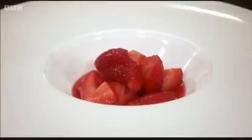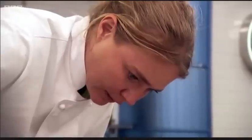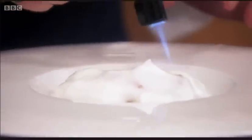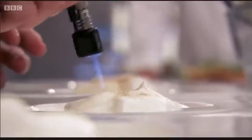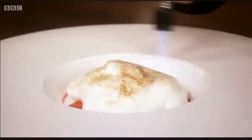I think after such a heavy dish to start with, it's a nice way to finish the meal. Good job, I love that. Come on, baby. Come on, baby. Wheels on. Cooking like a pro.